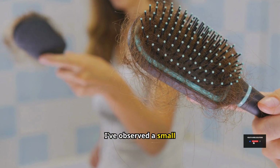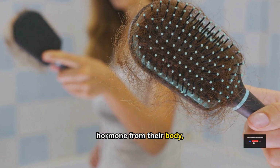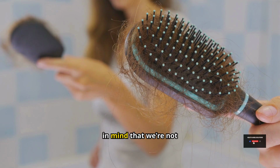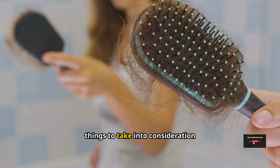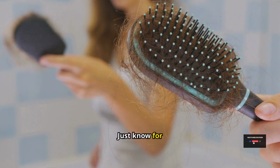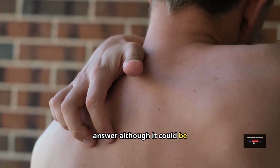Additionally, I've observed a small number of patients with worsening dietary deficits. When they now receive a supply of thyroid hormone, their body's demand for iron, zinc, and other nutrients is usually involved. So once again, keep in mind that we're not necessarily talking about hair growth today, but these are the things to take into consideration if you have noticed an increase in hair loss as a result of taking levothyroxine. Just know for today that the medication might be the cause of that, okay? So going up may not be the answer, although it could be.